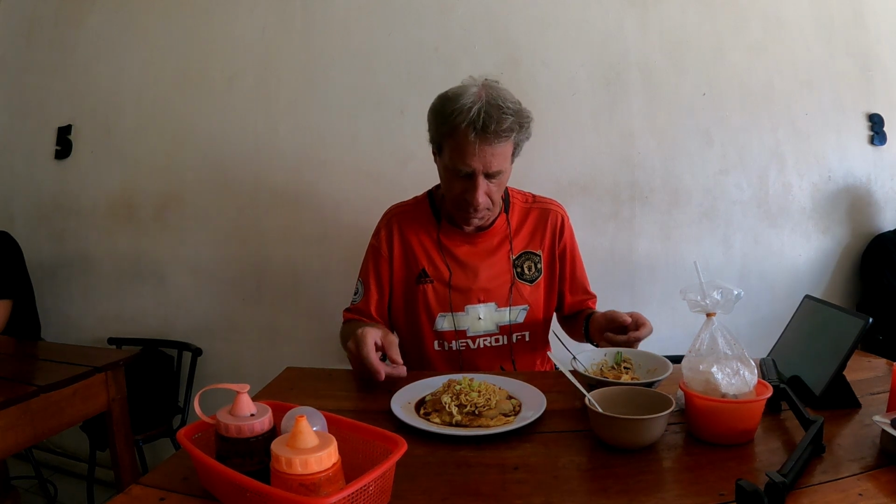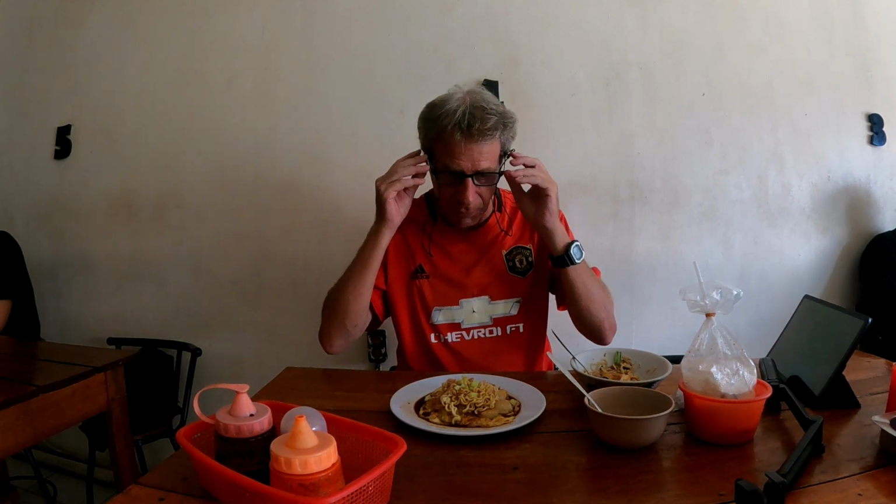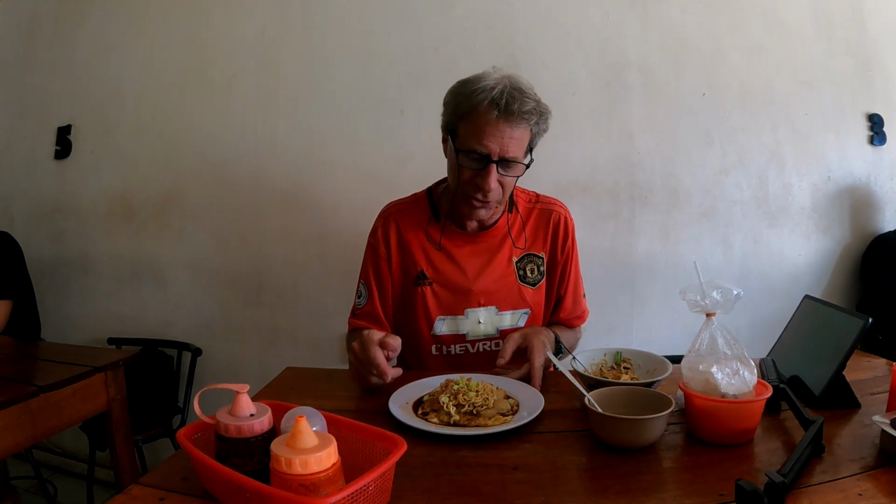So the second half of my lunch has arrived. Forget what it's called now. Something like Lempek Lenggang, something like that. And not quite sure what's all involved here. It looked in the picture like there was egg, and there's a guy helping me out, and I asked him, oh, is there egg? And he said, no egg, but there is egg, and there's noodles.